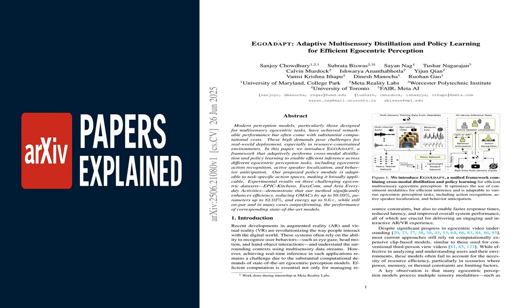To solve this, researchers developed a new framework they call EgoAdapt. The core idea is brilliantly simple. Instead of having one powerful, energy-hungry AI model running all the time, EgoAdapt uses a clever dual system. Think of it as having a quick, low-energy, reflex brain and a slower, more powerful, deep-thinking brain.